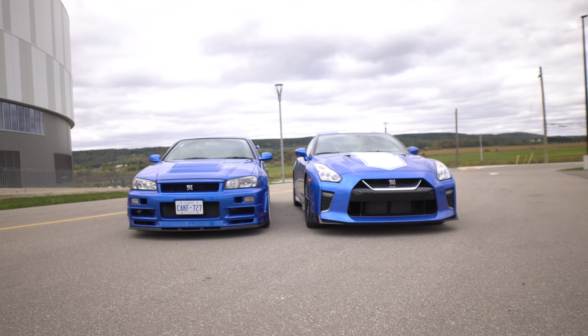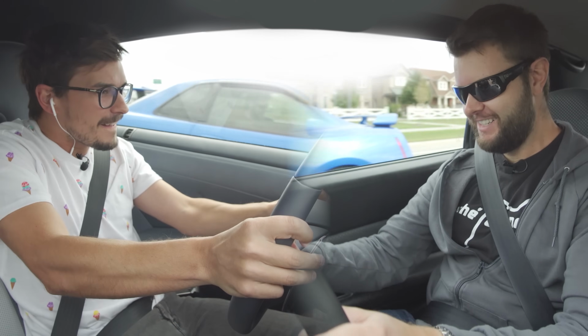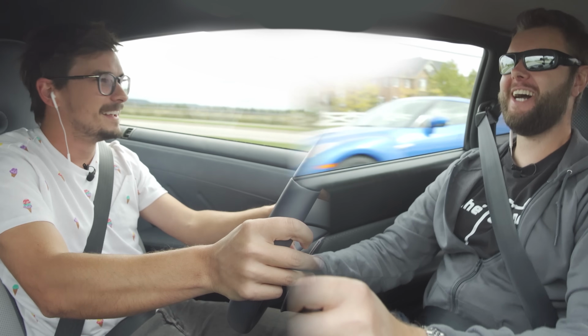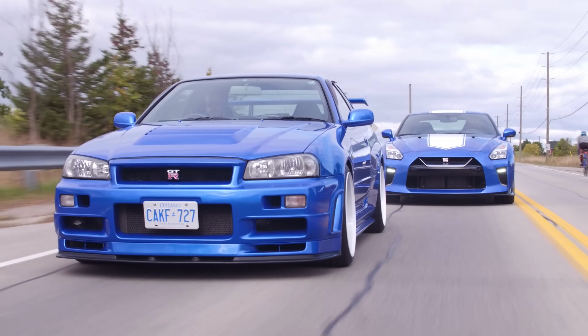So we should probably downshift and see how this power feels. I'm gonna downshift with my left hand and ready to send. 3, go. 2, 1. Oh my God, this sounds so good! I'm gonna be real with you, I'm pretty sure the new one's a bit faster than that modified one.